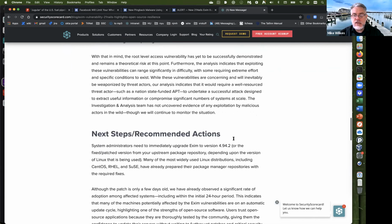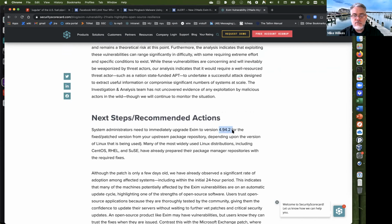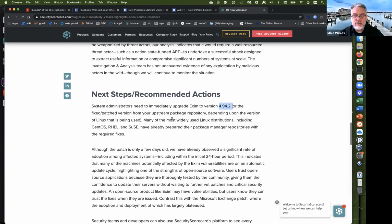And so I think everyone should get on 4.9, 4.2, of course, and some of these operating system distributions that it comes bundled with by default as the mail transfer agent for inbound and outbound is already available for CentOS, Red Hat, and SUSE Linux distributions.